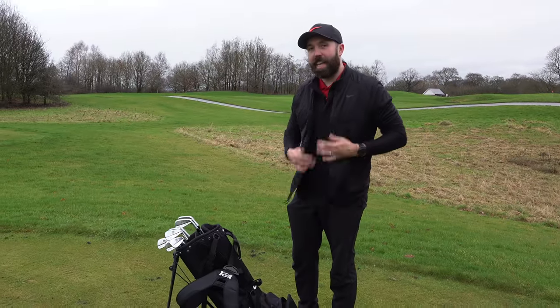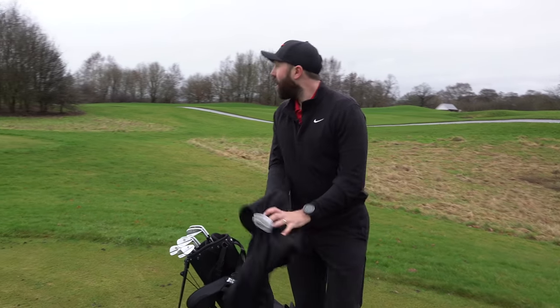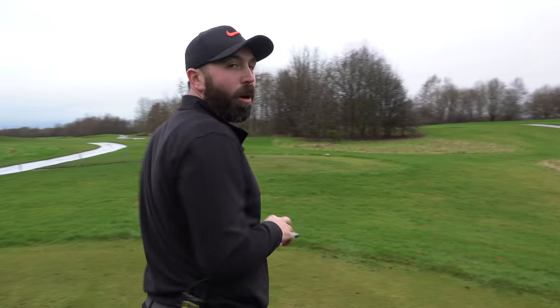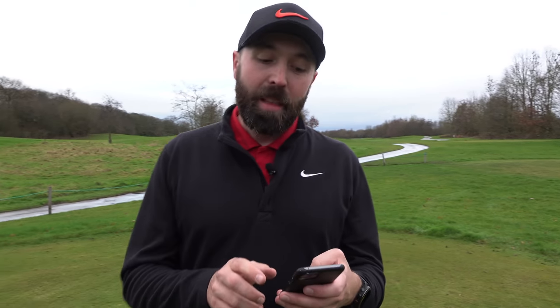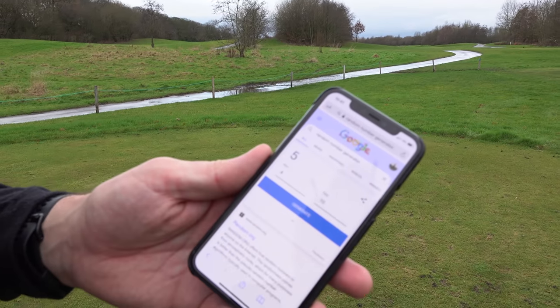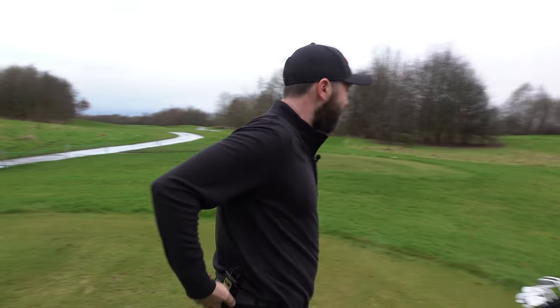Right. Taking things serious, jacket's coming off, it stopped raining, we're on a par 5, it's 520 yards off this tee, so I don't want a pitching wedge to kick things off. I don't normally say this, but I'd love to hit the 4 iron if I'm honest with you. 5 iron, that's okay, that's not a bad start.